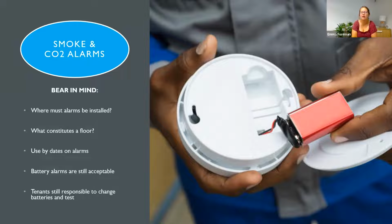A smoke alarm is going to cost you £10 to £20 max for a battery one, not much more expensive if they're hardwired, and a carbon monoxide alarm is normally slightly less. So they're not expensive things to have to be replacing. It's not going to cause a huge amount of issues if your use by dates are up, and it's not going to be an expensive job.